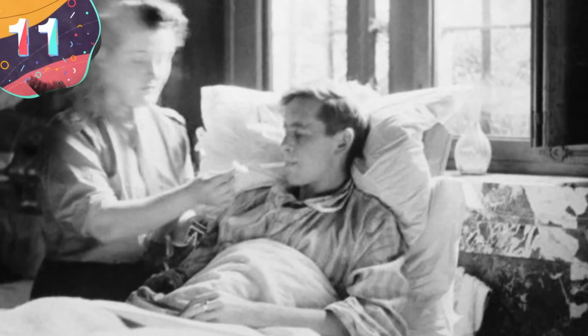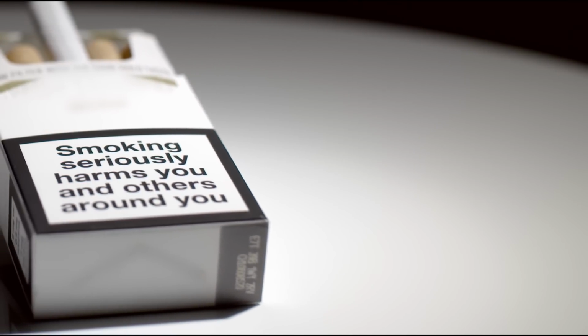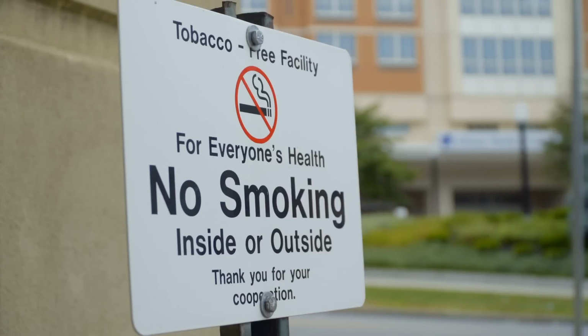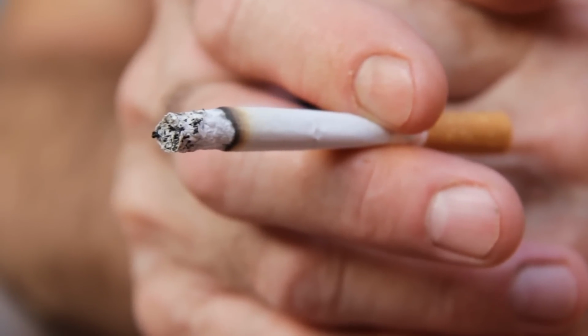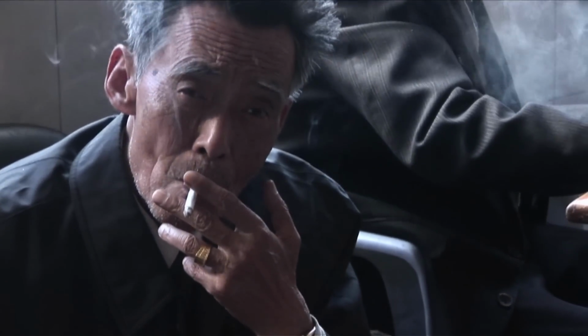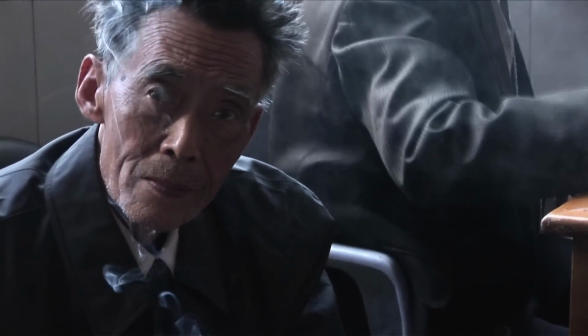Number 11. Hospital smoking. We know now that smoking is incredibly bad for you, and as well as being banned in many public places around the world, huge sums of money are spent on campaigns to get people to stop, or prevent them from starting in the first place. The idea of lighting up a cigarette in somewhere like an office or an aircraft is completely ridiculous by modern-day standards. But it hasn't always been like this.